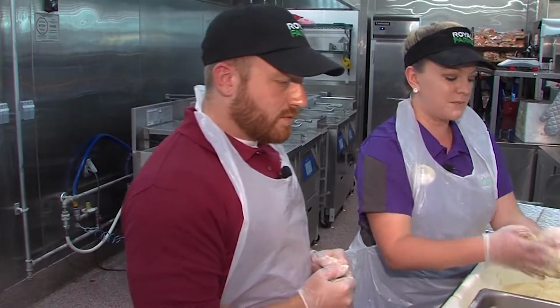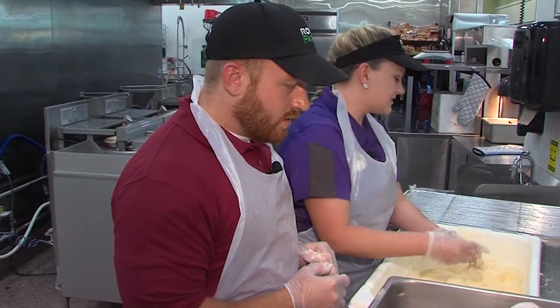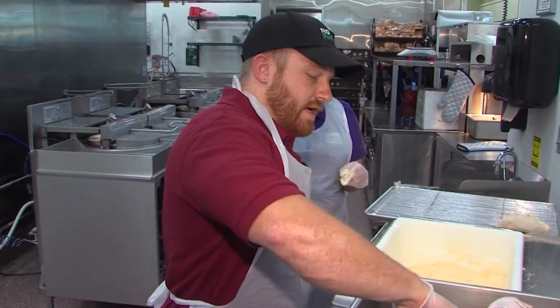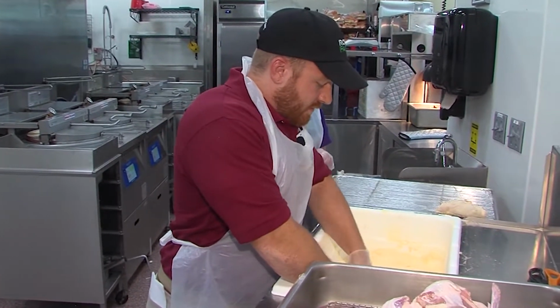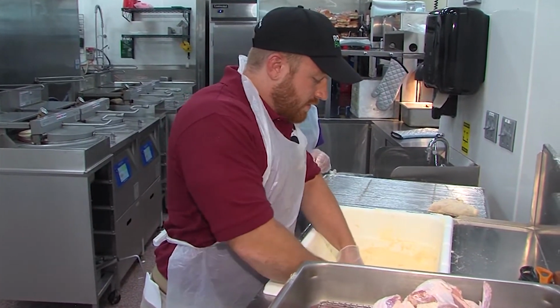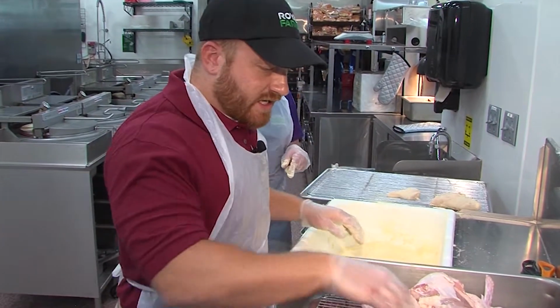Awesome. So first, we're going to grab a piece of chicken. You're going to put it in the breading. You're going to shake it around, shake off all the excess, and then you're going to put it on the tray. All right. It looks like I got a leg here. So I just stick it in? Stick it in, drop it in, get some flour on it, and then make sure you shake it off. Shake, shake, shake. There you go. And then pop it on. Yes, sir.